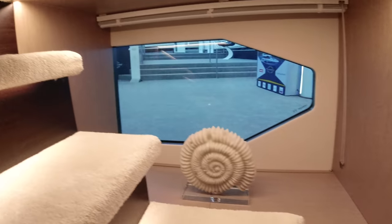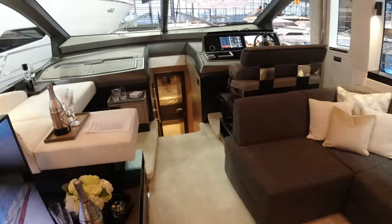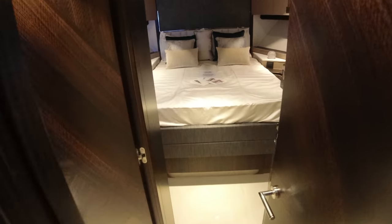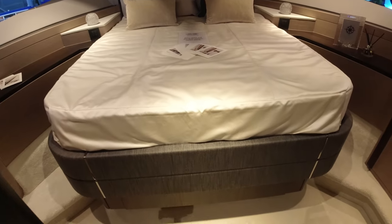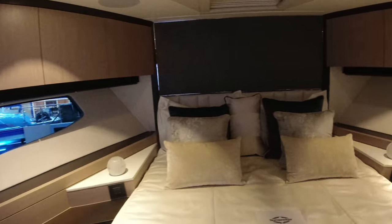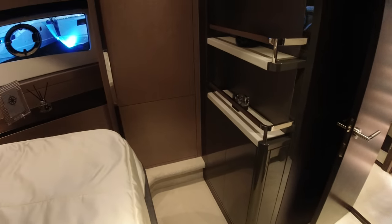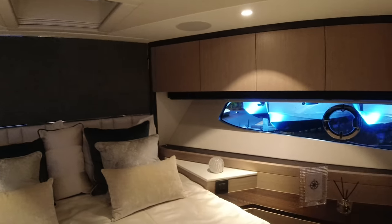So we head on up to the secondary stairs that take us down to the guest accommodation. So moving forward here, there are three further cabins. First off in the bow is your VIP guest cabin with a centerline double bed. High level storage lockers either side. 43 inch TV there on the bulkhead. So detailing there, feature shelves. Good size wardrobe there, and there is a natural skylight above us, currently closed off, but even so, with us being indoors, it feels very bright and airy in here.